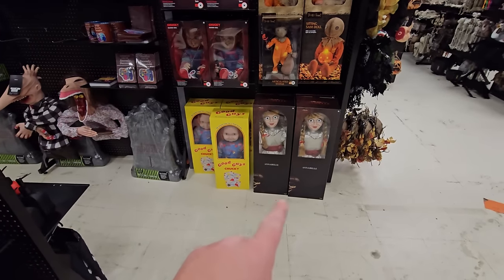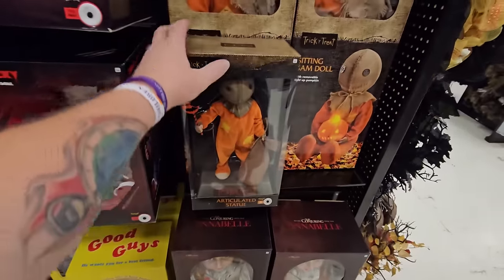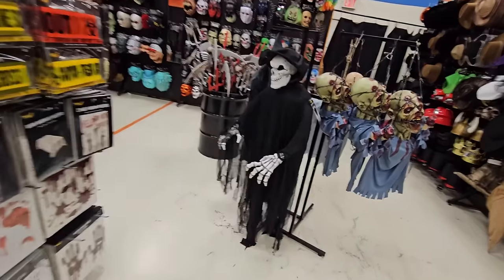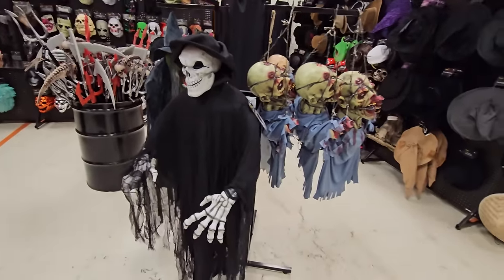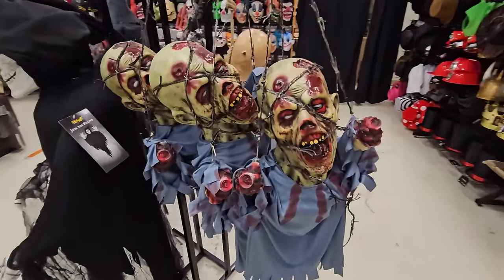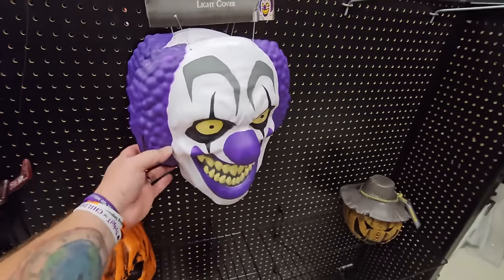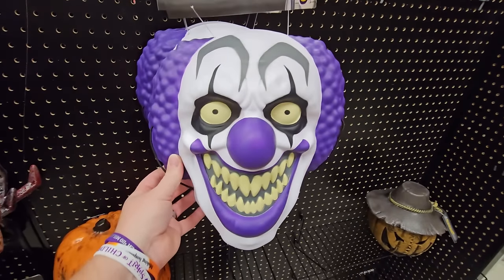We got plenty of Annabelles and Chuckys and Sams, and look at this. This is only maybe the second store I've seen the articulated statue in. And look at this. They have the Hanging Jack Reaper. I think that's the first one I've seen in a Canadian store. And then they have these guys who need the Aquafresh. They got the purple haired clown light cover. It would be so cool if his eyes were spinning as well, like the animatronic inflatable.